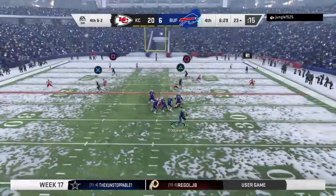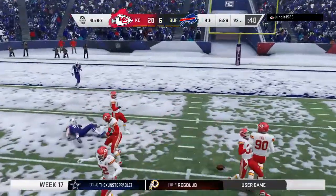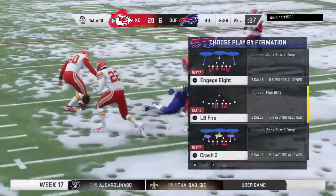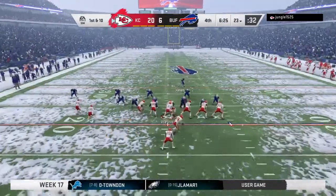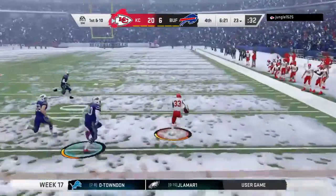Bridgewater to throw for it on 4th. And that is incomplete. The Bills' drive stalls out on 4th down, and the Chiefs' defense comes up with a stop. So they really needed points here in a 2-score game. Could not come away with anything there on 4th. And while we know they're a little bit discouraged here, they can't check out of this game.